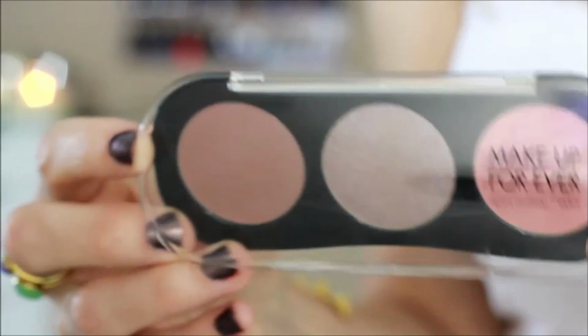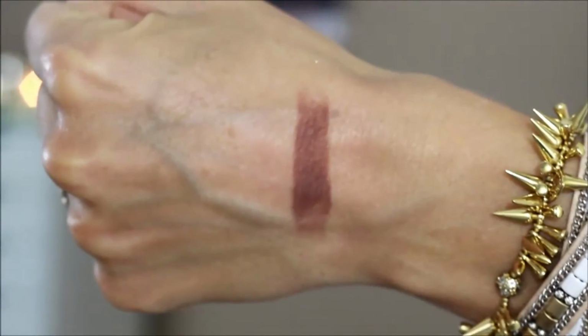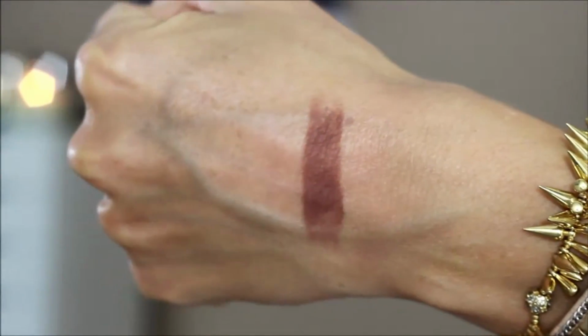These shadows are a very good size. They are probably double the size of a MAC. So what I did is I got one shade that you can wear as a blush or an eyeshadow, and I really think that this would be super pretty in the crease or on the lid, but also it's a gorgeous blush. I start out with this one right here, and this one is, what's the color? M600. It's a beautiful crease color. It's like that burgundy reddish color that reminds me of Swiss chocolate.